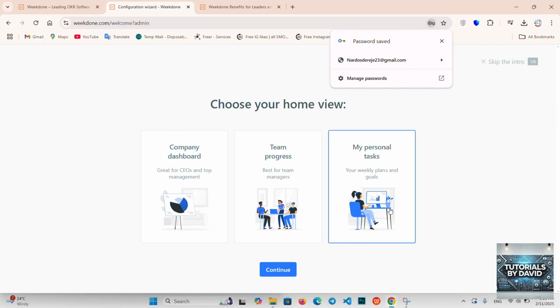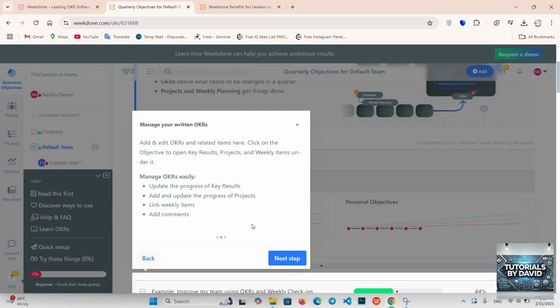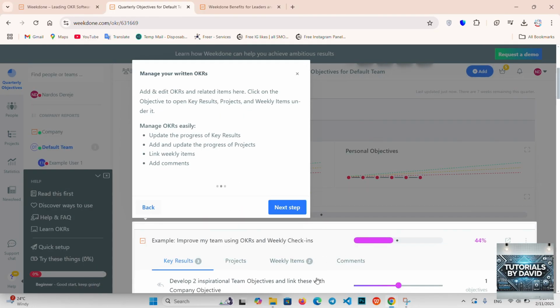7. Use dashboards for team alignment. Weekdone offers dashboards that give you a clear visual overview of your team's OKRs and progress. These dashboards make it easy for team members and managers to stay on the same page and identify areas that need attention. Best for keeping the team aligned with a visual progress tracker.